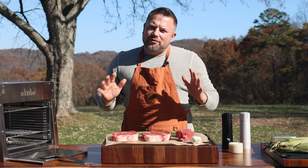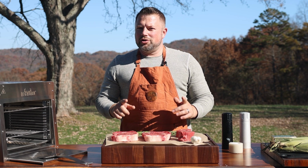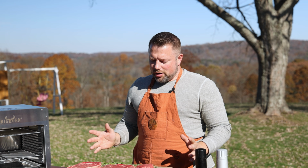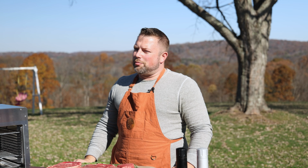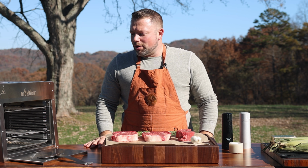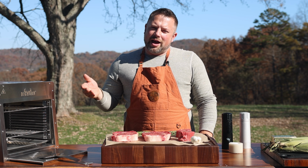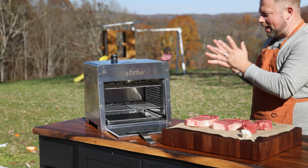So if you've ever eaten at a fancy steakhouse, there's something they have that you don't, and it's not your average grill, your cast iron skillet, your stainless steel pan, or even the open fire for a lot of them. It is an infrared broiler, or some kind of broiler that can get above 1,000 degrees. So no matter how hard you try, you're not going to get that crust. You're not going to be able to hit it with as high a heat as they can unless you have something like this.